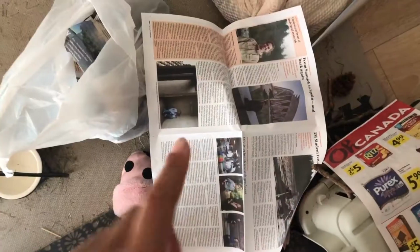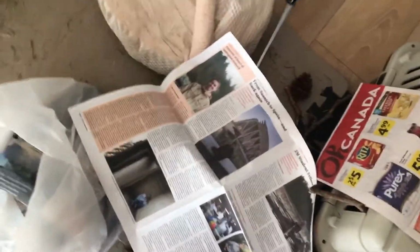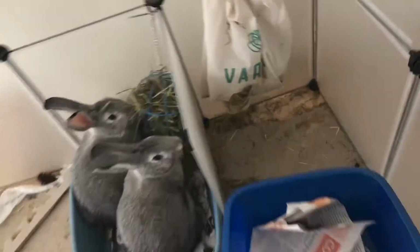So with the smaller litter box, again, I only use 1 page of the thick paper first and then 1 page of the thin paper second, and I do the exact same thing. Just stomp it out, hey, walk it out, hey. So that's all I do. And then when all of it is said and done, you just put it back and boom.